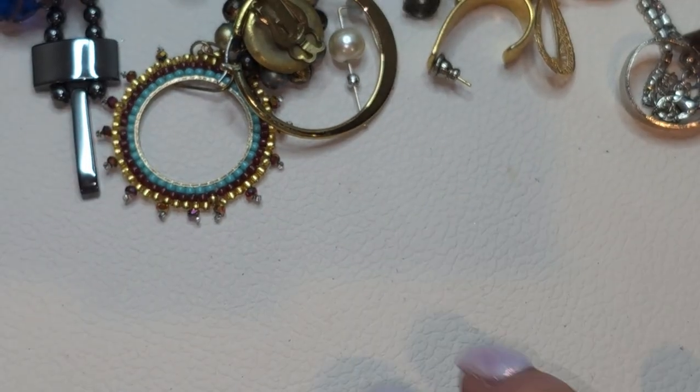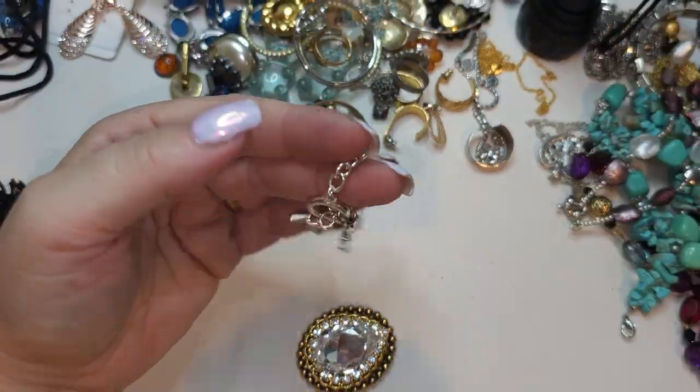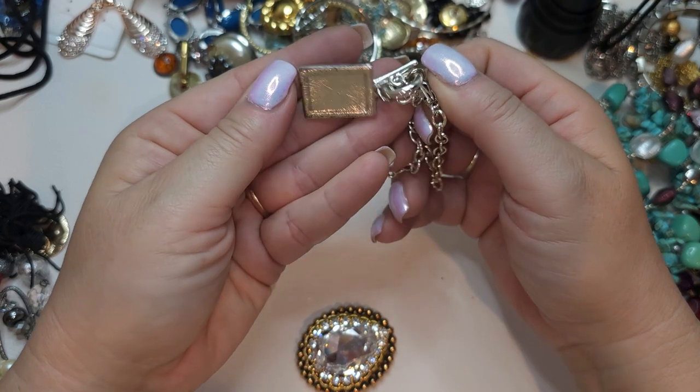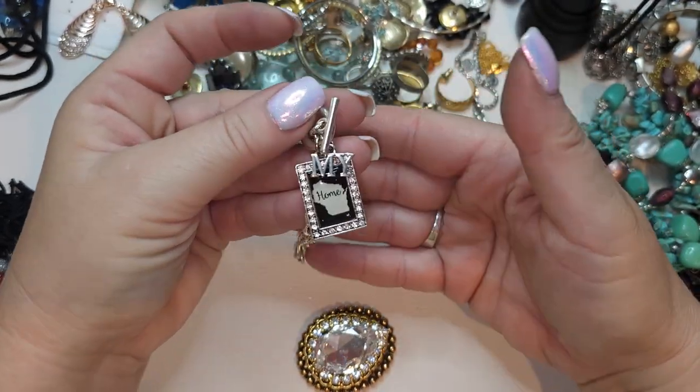All right. Right here we have a silver tone bracelet, toggle clasp, and it says my home, my home bracelet. Very pretty.